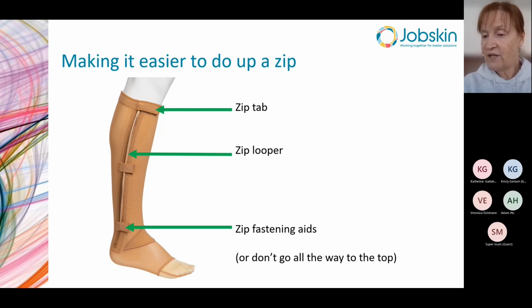If you have someone where reach is an issue, then you can put a zip looper on. We generally make it out of a leather string, and the person can hold the zip looper if they can't reach all the way down, and then pull the zip up. You can see that the zip looper there has been neatly tucked away under the zip fastening tab so that it's not a tripping hazard or an annoyance or getting in the way. And then, of course, remember the other option for making it easier to do up a zip is don't go all the way to the top, so that you don't have to hold the two sides of the garment together at the top of the garment too.